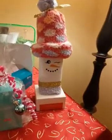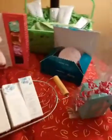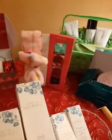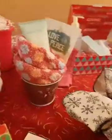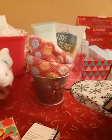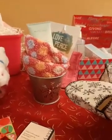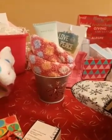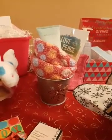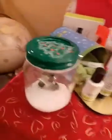I think we've got another snowman over here. They are cute, aren't they? I go back and forth. Sometimes I see myself getting old person taste. But they are cute. And then this one's just a fun little tin that afterward, you could put a candle in or something. So I just like to add things that add to the value of the gift without tacking anything onto the price. Just a little something for you.